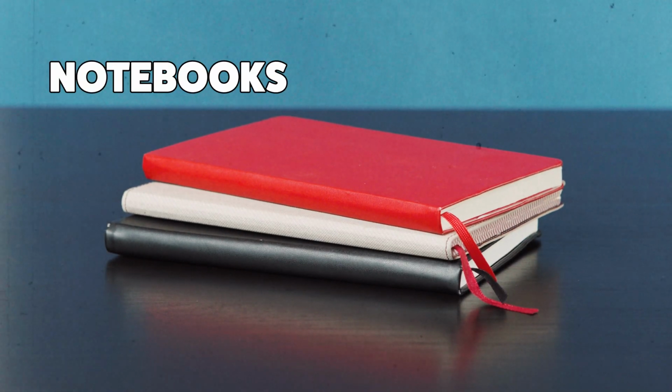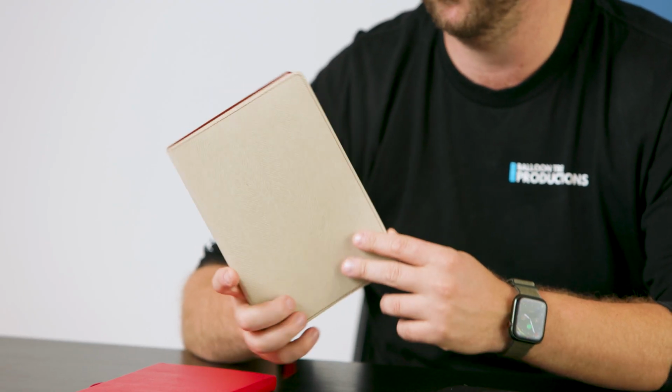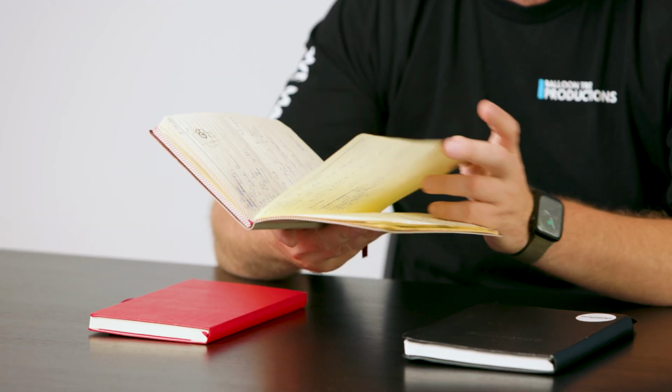I bring 3 different notebooks with me everywhere I go, and while it seems like overkill, they all serve a very specific purpose. So the first one here is the everyday notebook. It's basically filled with all of my to-do lists, notes from meetings, use it and lose it, burn through it kind of book. I go through one of these probably every 4 to 5 months. It's pretty disposable.